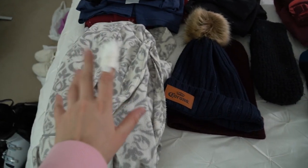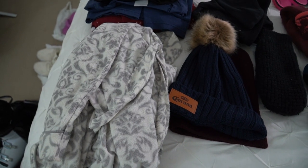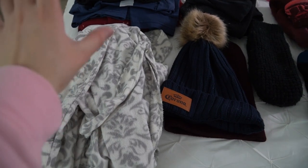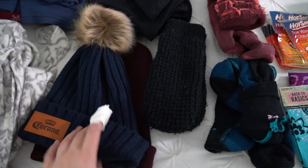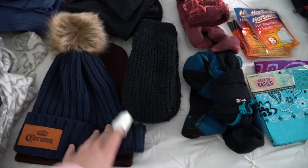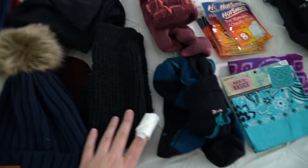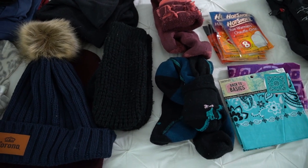So I brought a nice fuzzy bathrobe. We have a jacuzzi hot tub in our hotel, so running down in a bathing suit is not ideal. I would do it if I have to, but I'd rather bring a robe, and it's super soft, so good for winter. I have two different cute hats, one that says Corona, it's navy blue, and a Brandy Melville cranberry one. And then I brought some casual mittens from Aritzia for when I'm not on the slopes and it's cold and I just wanna have warm hands. These are gonna be my go-to around the village.